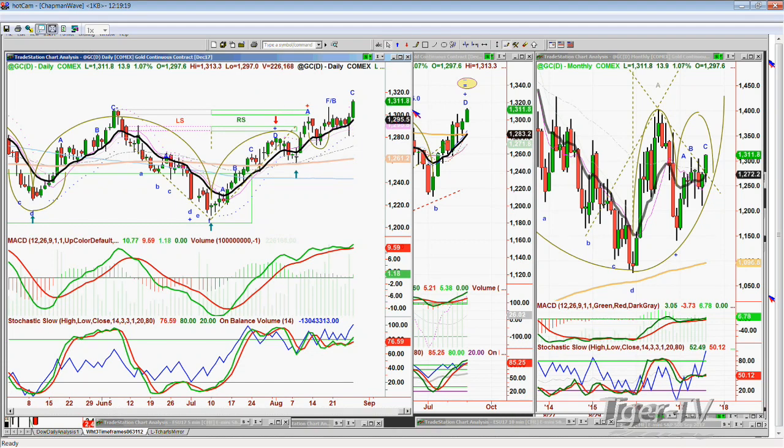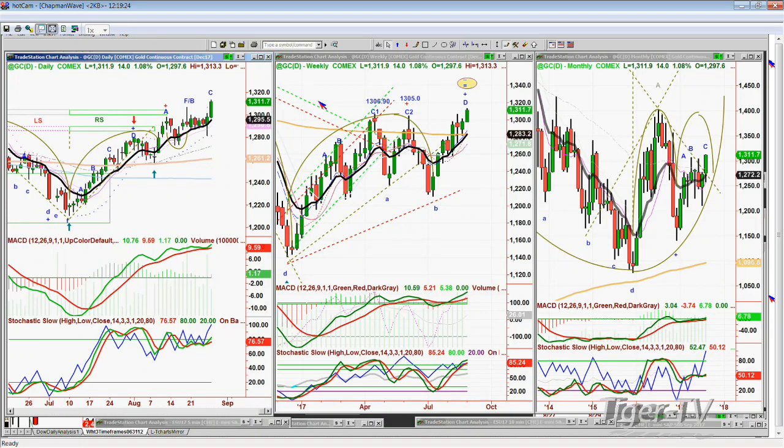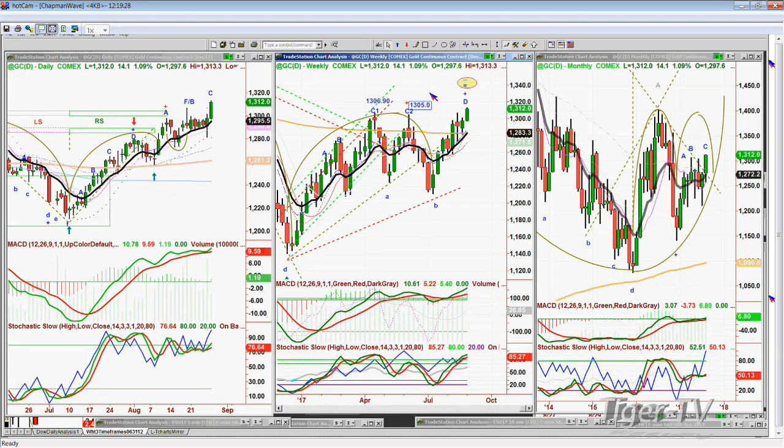But most importantly, and corrected here by one of our tigers who always looks very closely at the Chapman Wave notation, checks it out, also uses TradeStation. So 1306.90 was the peak C1, high on the week of the 21st of April. Pulls back, double tops at 1305.0, that's just less than 2 points below. That's called the Chapman Wave peak C2.